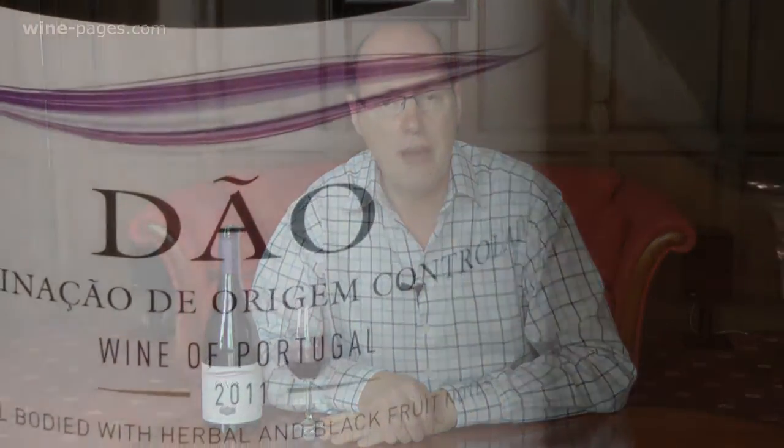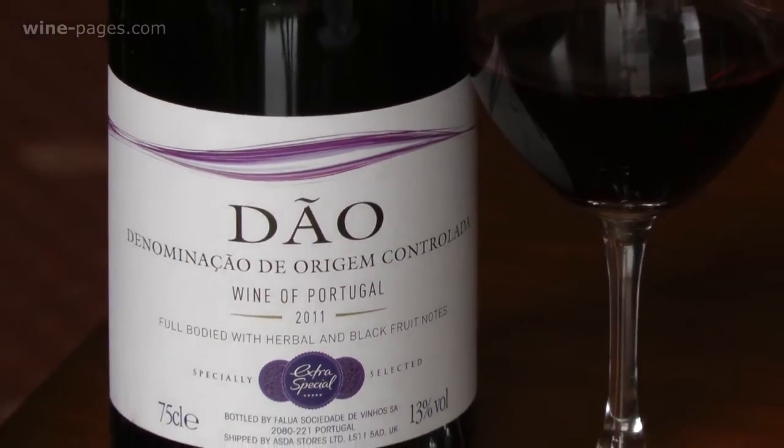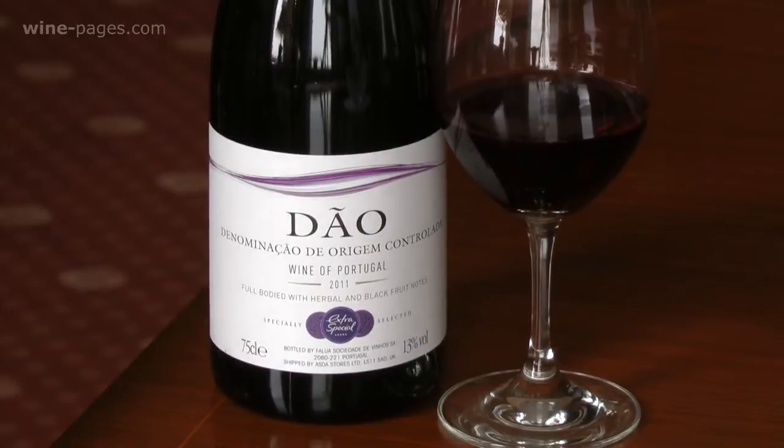So my wine of the week this week is the Asda Extra Special Dão 2011. It's in stores priced £7.25, and I think it's a really nice wine, not the big blockbuster style, has an edge, has a bit of grip, and very nice too. It's my wine of the week.